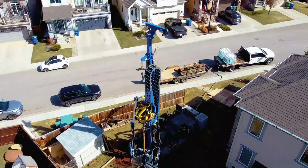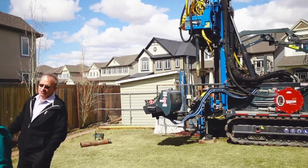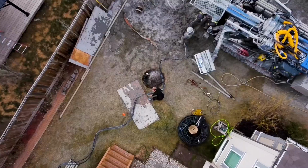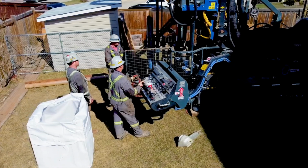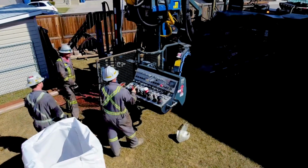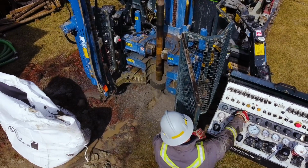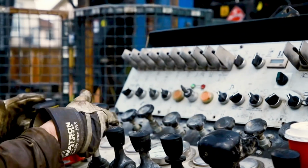The challenge simply with retrofits is that there's not a lot of access. So you need a fairly sizable rig in order to get to that sort of depth. Think of it as I have a big RV and I need to be able to park that in my backyard. Yeah, like a city bus. After we've done all of our design work and identified where we're going to drill, it starts with drilling. So that will be the first big step.